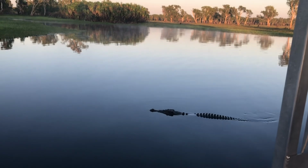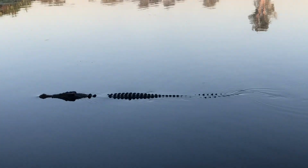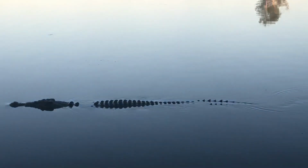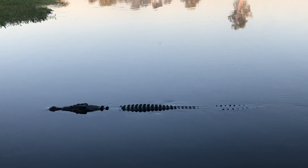Look at the tail on this thing. So the tail's half the length. Check it out. All the strength is in the tail for movement. They don't need to use their legs to swim. Now, amazing eyesight. They can see in the dark.